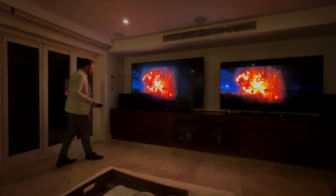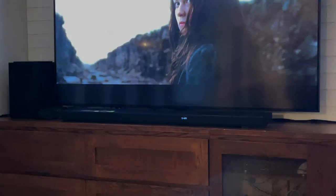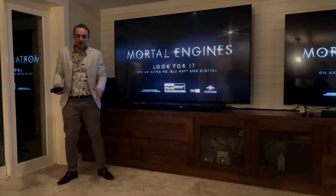Great. Okay. So this is our SP11 soundbar here. This is the model that we have included rear speakers, which are behind you. And why did people move away from the center, left, right, rear surround sound system? What was messy?